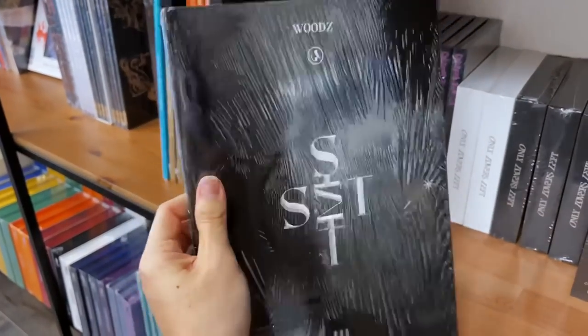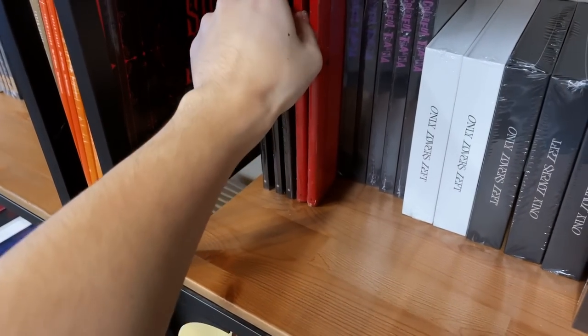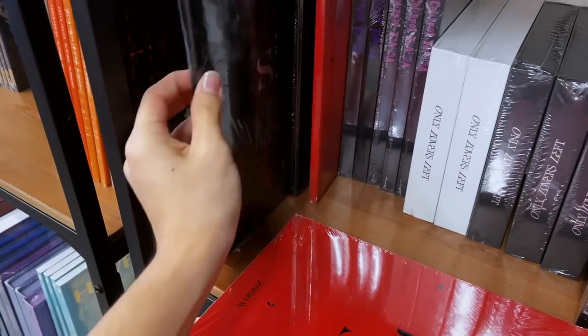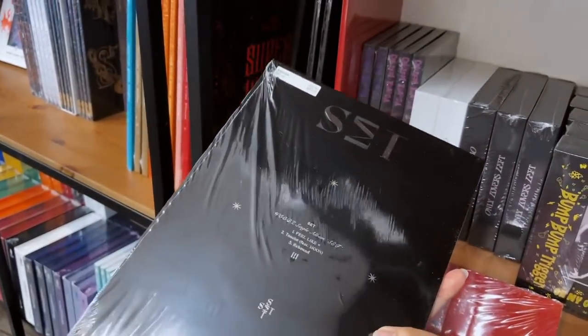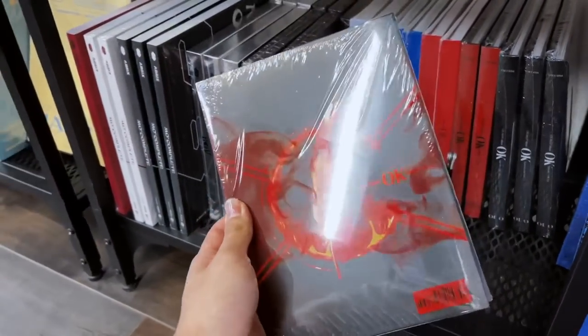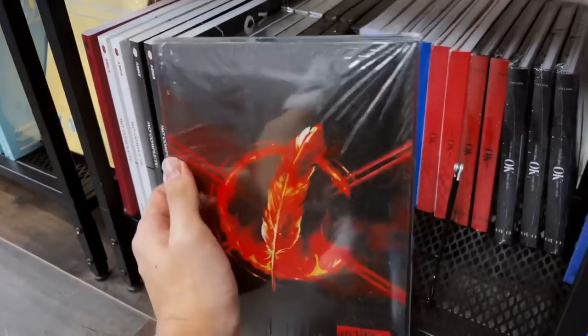Seems to be the cheapest one, so I think I might just stick with sets for now. Oh, there's only two left. I'm going to go with this one. Why am I only buying massive photo books? Oh my god, this comeback was really good. I'm not a CIX collector, but this was a good one.